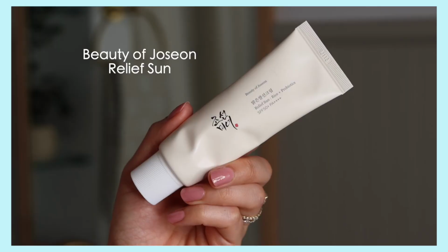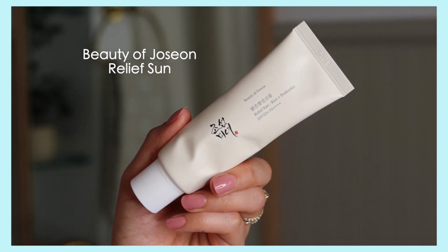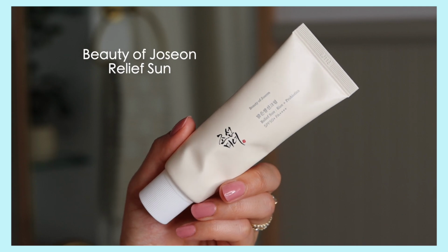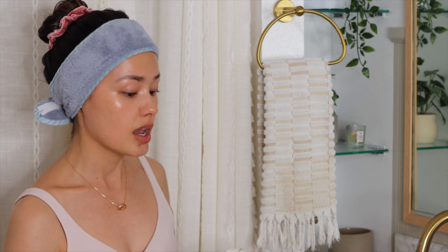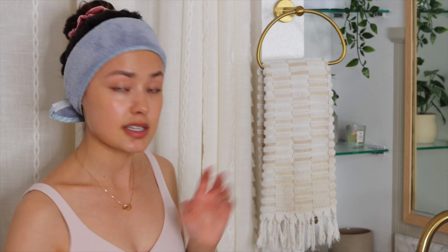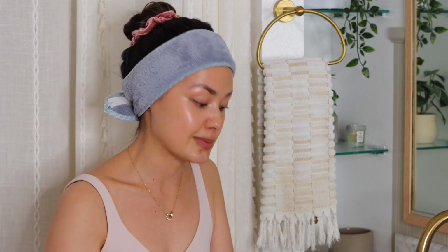If this were the morning time, I would apply some form of SPF. I've got the Beauty of Joseon Relief Sun Rice and Probiotics SPF here. This is a nice lightweight sunscreen that doesn't feel heavy or sticky on the skin, and it's also nice and soothing for my skin irritation. I'm not gonna apply this right now because this is actually the nighttime, the end of my day, but this would be an example of a type of SPF I would use.